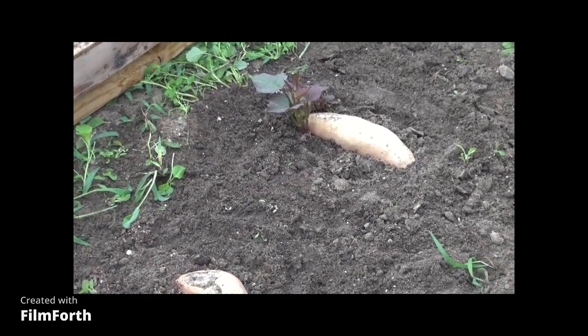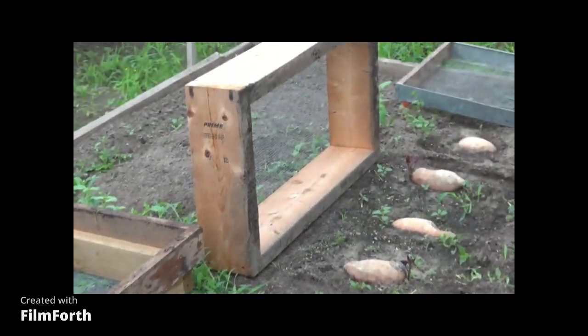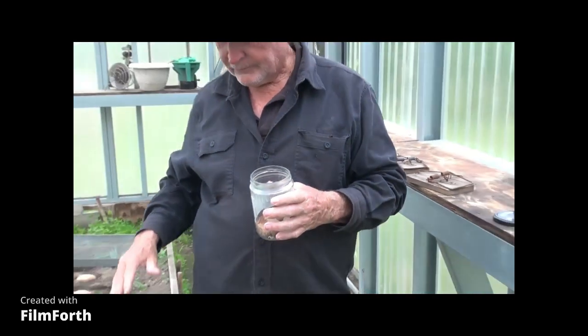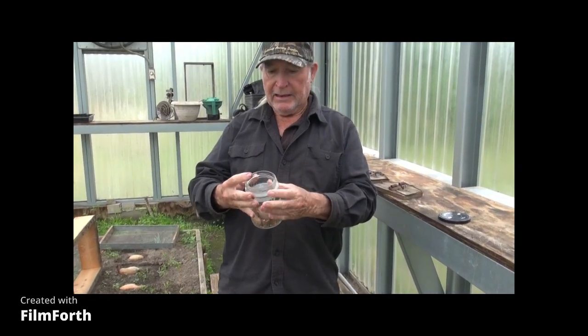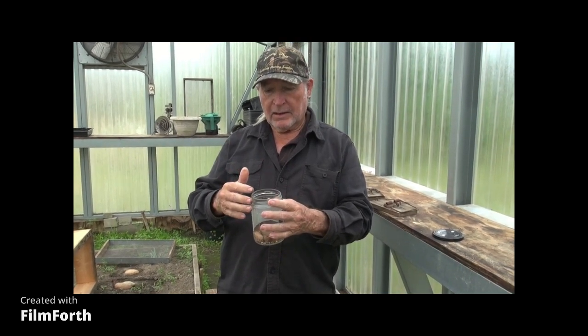Now I will tell you this. There's another method where people will take the sweet potatoes, I'll just make an example here, and cut it in half and stick some toothpicks in it, so it won't go, and stick it in a jar of water, and then the slips will grow from there.